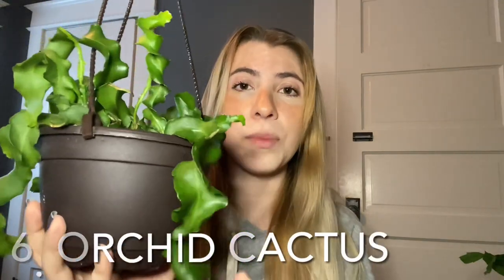And I have found this plant so incredibly easy to grow. I have it hanging on the curtain rod on my east-facing window in my dining room, and I just ignore it. I completely ignore this plant. It has put out so much new growth. I think I got this plant maybe in October, maybe November.